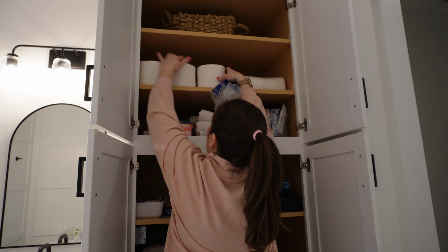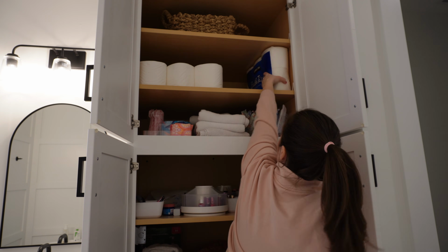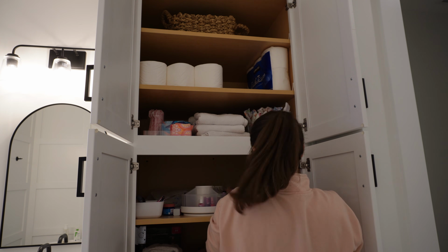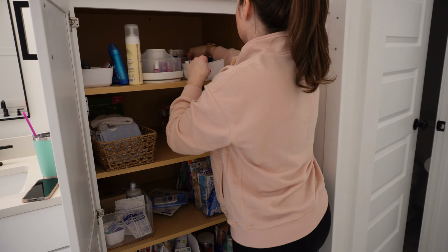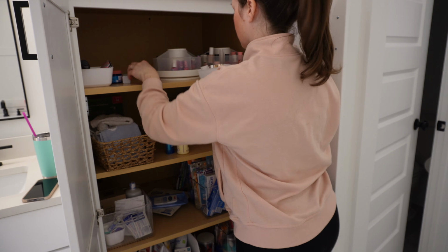So let me know in the comments if you have any suggestions for a rug. I just want something that will have some of those spring pretty pastel-y colors to it and just brighten up the space and just give it a little bit more warmth, because it's a very kind of cool toned bathroom with the whites and the blacks and the grays. So I definitely want to add a little bit more warmth to the space.